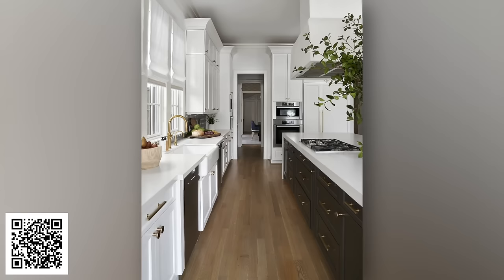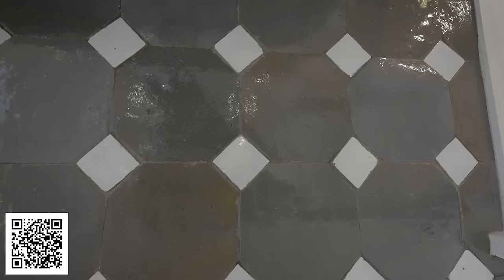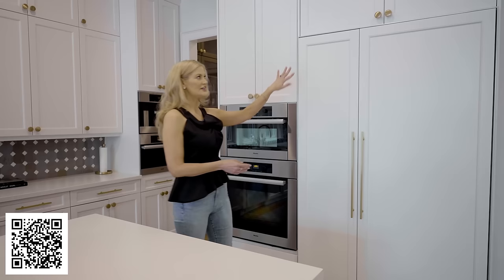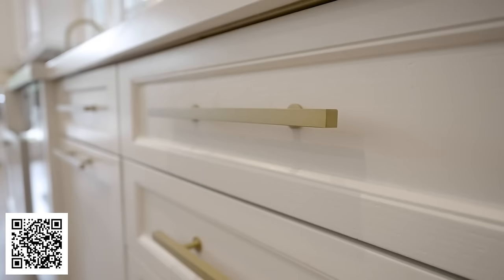In the kitchen, we didn't really change any of the functionality, but we updated all the finishes cosmetically. We needed to bring in that California coastal vibe. One thing we like to do in kitchens to elevate them is panel fronts. Originally this was a stainless refrigerator. It's now blended in with the millwork and also has these really large scale brass pulls. Another thing we like to do is mix metals, so you'll see we've got gorgeous brass pulls throughout the kitchen.